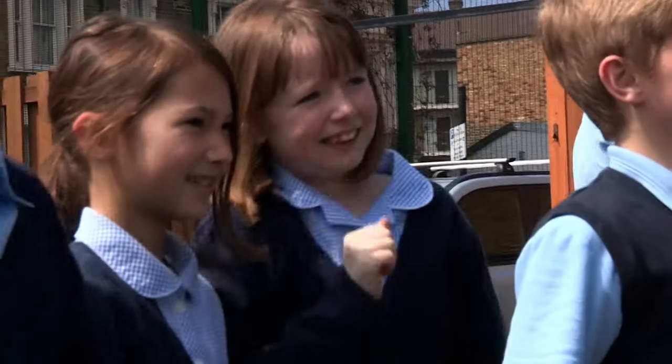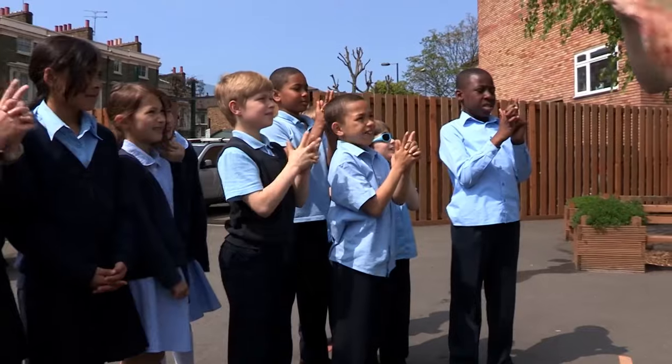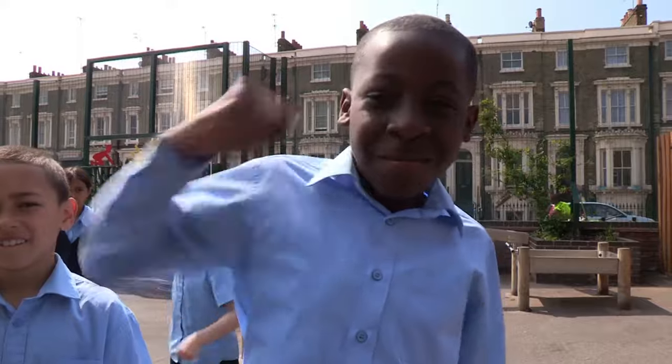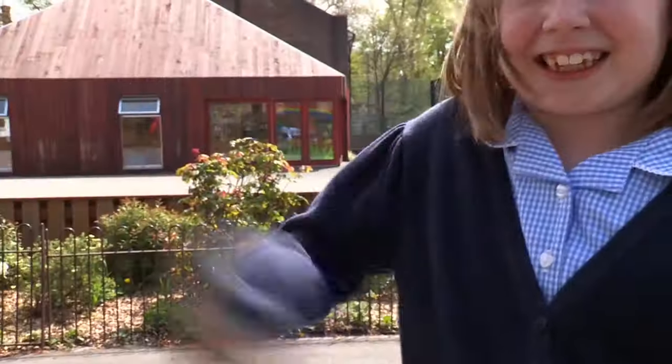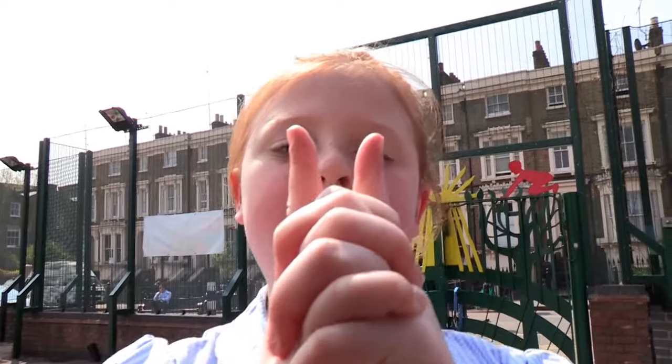I'm trying to stop my fingers touching, but I can't. Yeah, that's really weird. And what happens? This finger's moving towards that one. Does it work for everybody? Let's have a go. The most important thing is to really wind your arm up as hard as you can. Then put your hands together, fingers apart, and watch what happens. One finger should start curling toward the other.